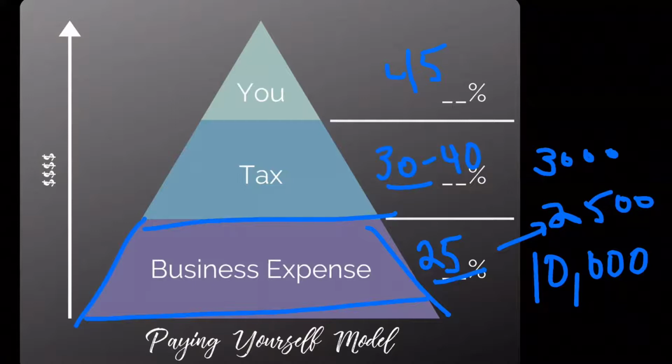So in this model, $10K came in last month, $2,500 of it is going out the door toward business expenses, $3K is going to get set aside for taxes, which means we can pull $4,500 into a personal checking account that you get to live on. Now, part of the paying yourself model involves taking some time and letting the cash catch up. In future micro trainings, we will talk about cash flow, but right now, just think about this model and where, in general, percentage-wise, you want to allocate your resources.